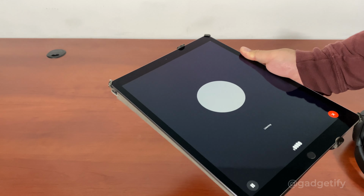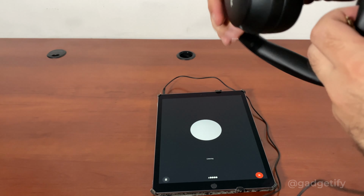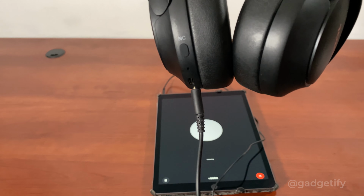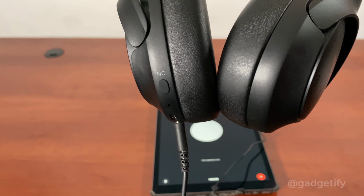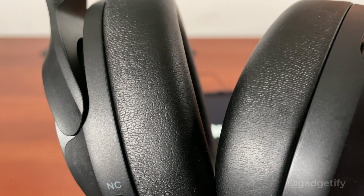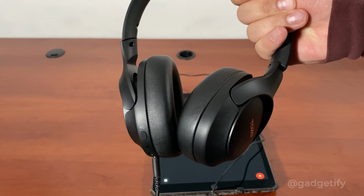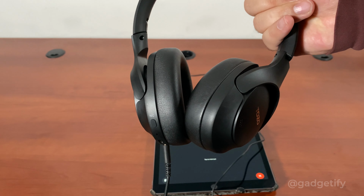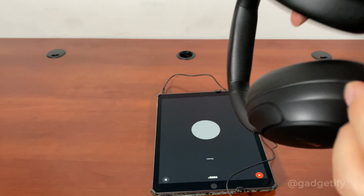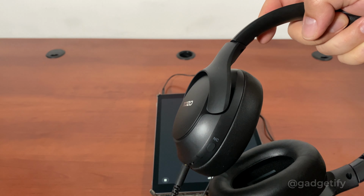So I'm going to use this with ChatGPT. I'm just going to connect it to this port here. ChatGPT, I'm going to need you to tell me a very hard math riddle. I'm going to attach this again. It should turn it off. ChatGPT, can you tell me a hard physics riddle?